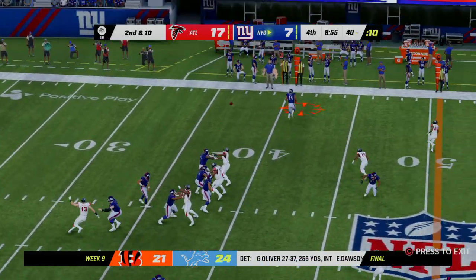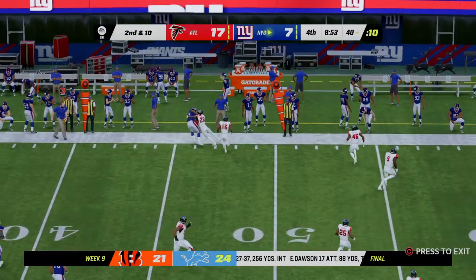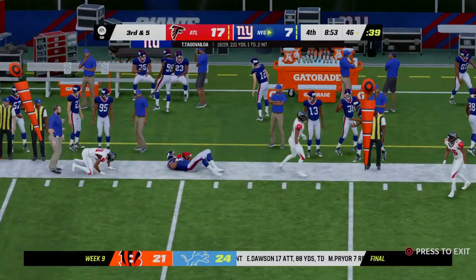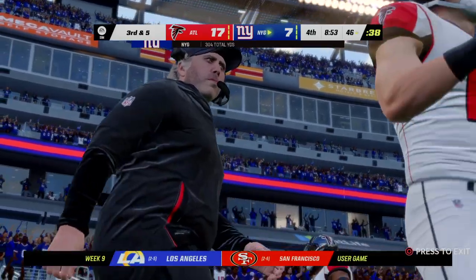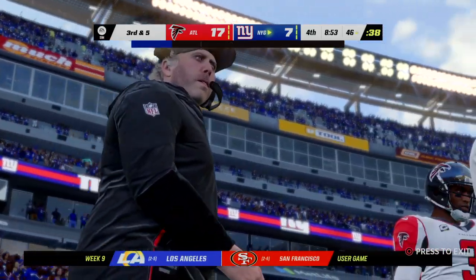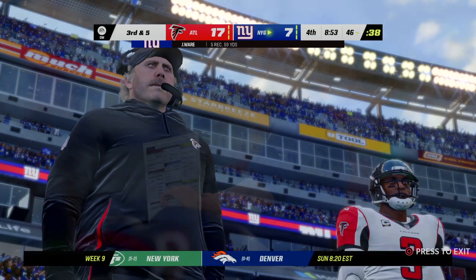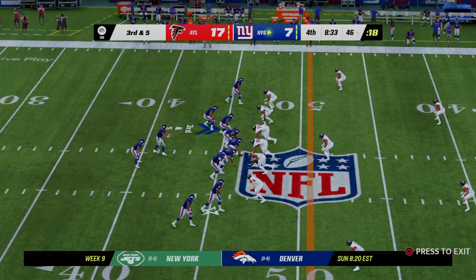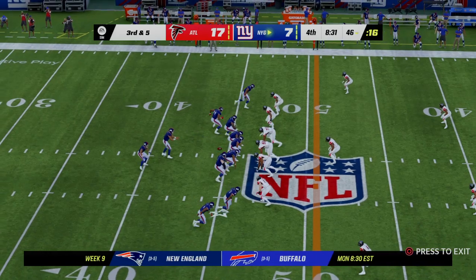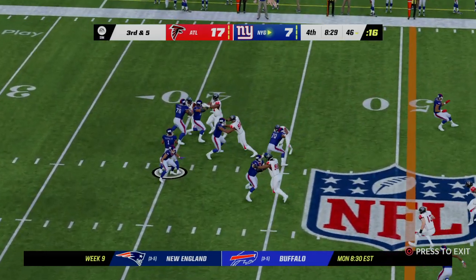From the gun, it's Tua. It's a short one here, complete to the tight end. And he's able to get this one out closer to midfield across the 45. And this offense on third down today, they've converted a third of their opportunities, 3 for 9. This will be 3rd and 5.